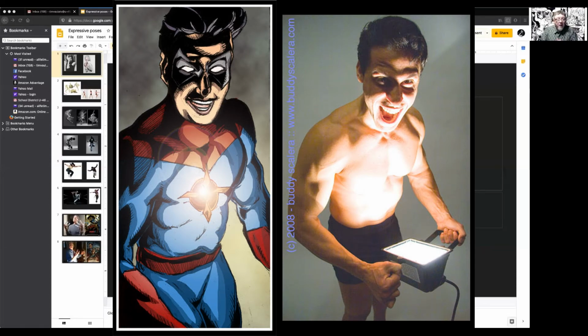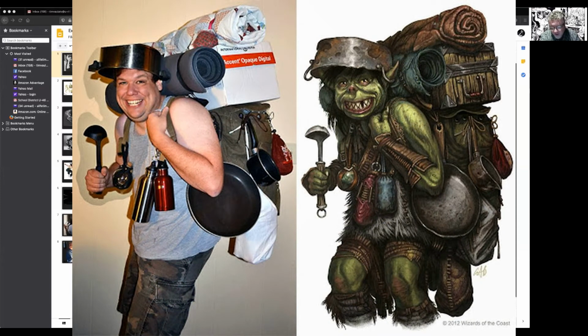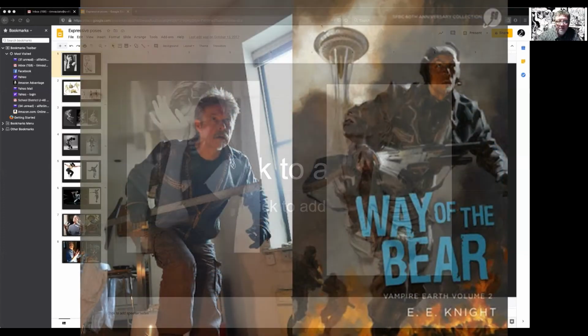Here's what I mean about artists using poses and then doing what they want with them. I am pretty sure the guy on the left drew the picture on the right, because that's the kind of crazy thing I do when I need a particular pose. Same thing, except with lighting. Dramatic lighting can make a big difference.